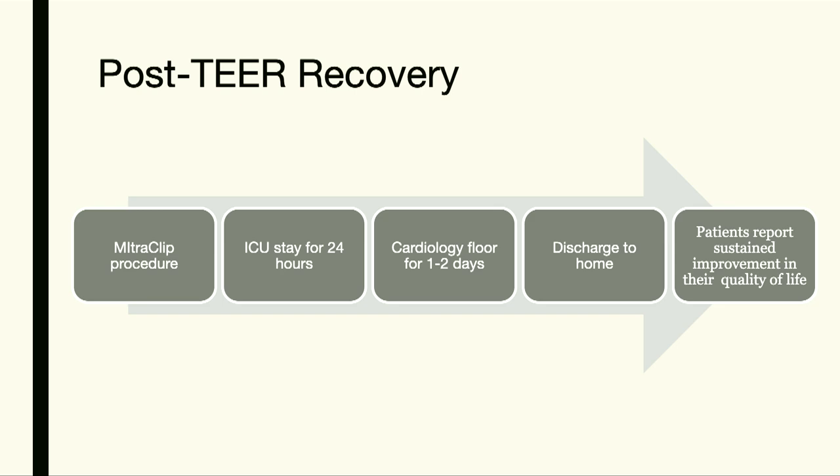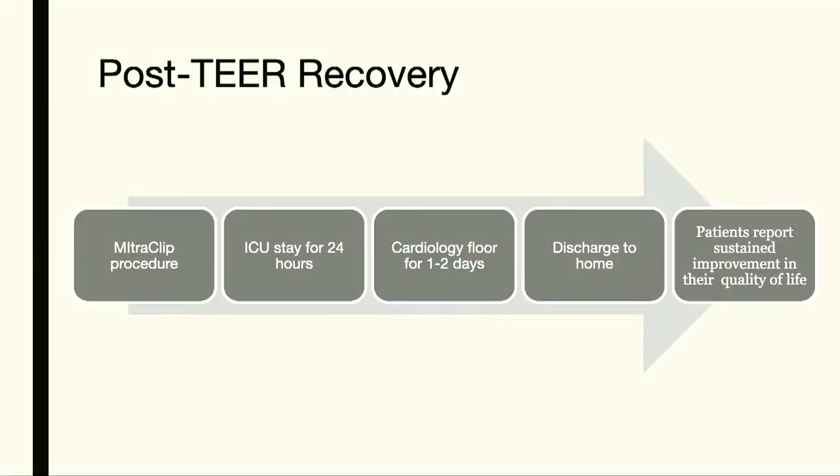And the mitral clip recovery is very similar to TAVR. You stay in the ICU for about 1 day. You're in the hospital for a couple more days for the mitral clip than you are with TAVR, about 1 to 2 days getting diuretics and so on and so forth. And then after 3 days in the hospital, people usually go home, and after 1 week of taking it easy, you're back to your usual quality of life and usually feel better. And that's pretty much it.